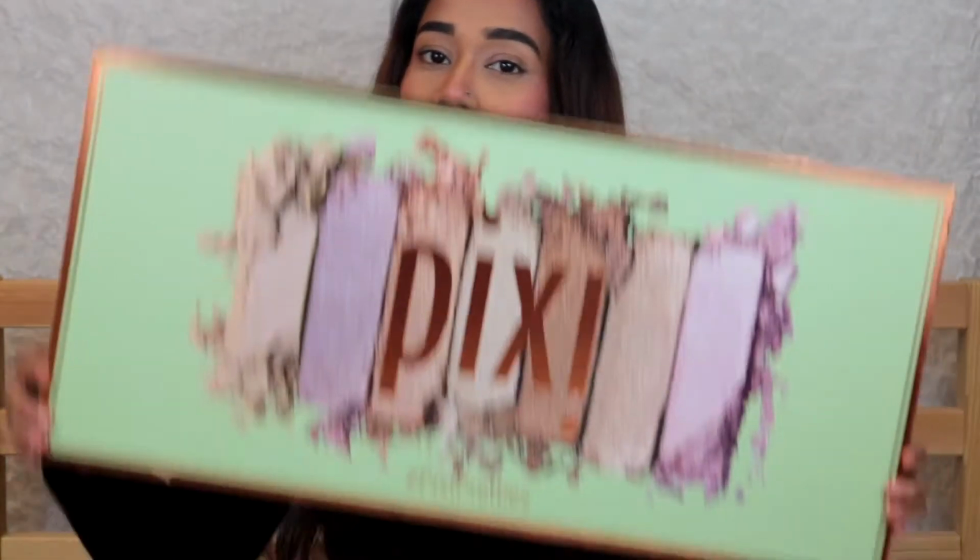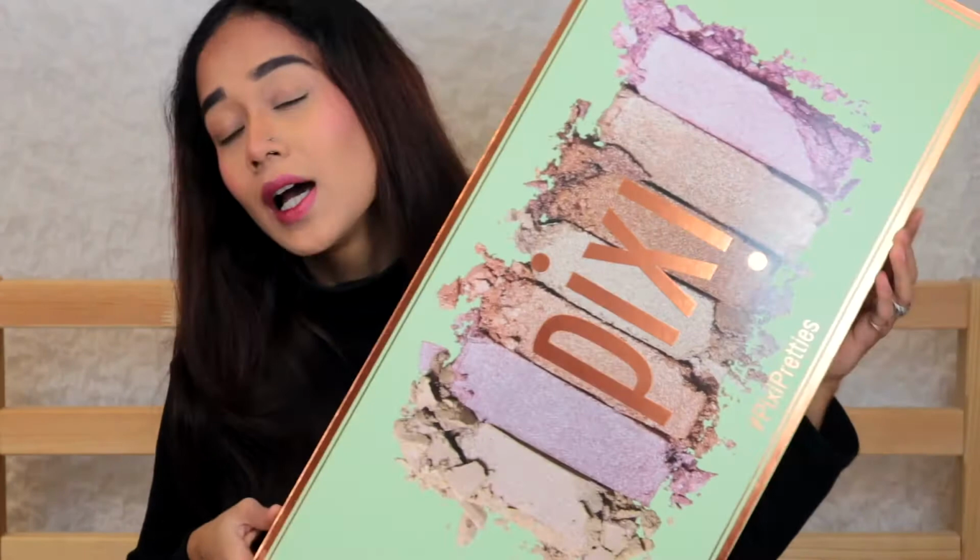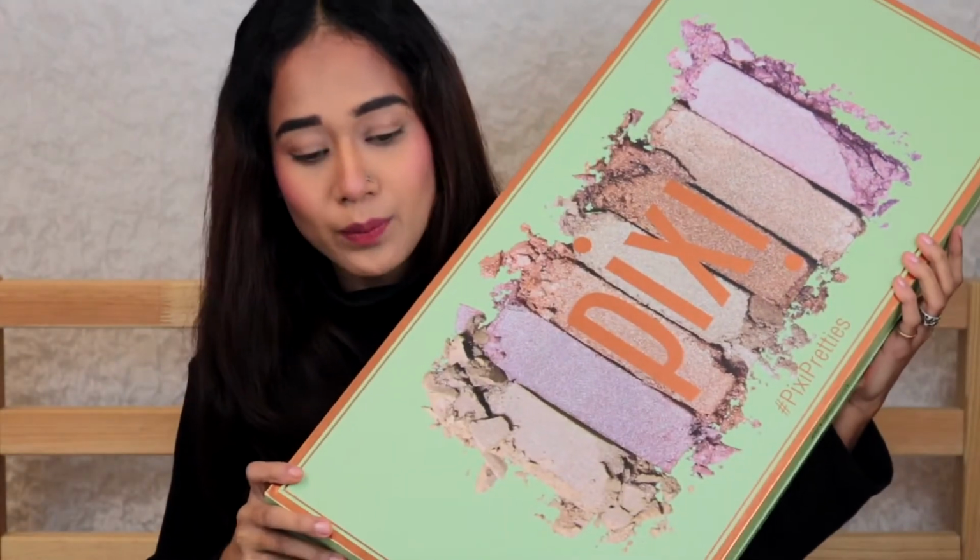I am having a half face done. I've not done my eyes, I've not done my highlight, and I've not done my lips. That's all because I wanted to try and test out some goodies from this beautiful PR box. I received this from Pixi Beauty, and we have a whole bunch of amazing beauty products, mostly targeting the festive or the holiday season. So I just wanted to come up with this video before the year ends so that you guys can probably benefit from these products.